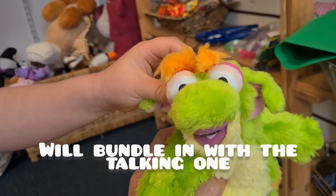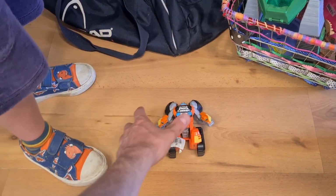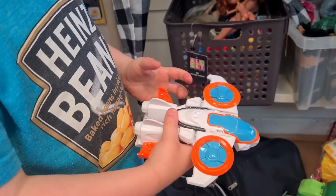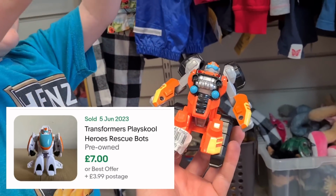Yeah, we'll get him. A couple of rescue bots were kicking around in that box there. I've sold this one on its own for about £8. That one's not too bad. But I think with these two, I'll build a little bundle together. I've got some at home already.